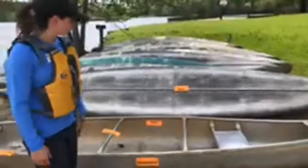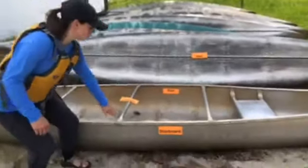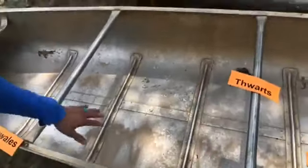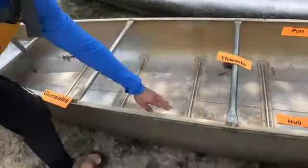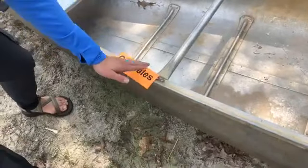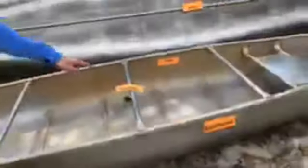The other important parts of the boat are the thwarts. So the thwarts are these sections which are going across the boat. The gunwale, which is spelled gunwales, kind of goes along the top of the boat. Then we have the hull, which is labeled inside, but really is the whole body of the boat.